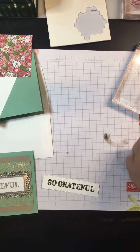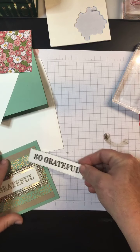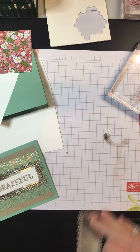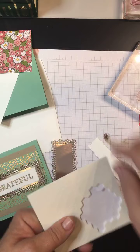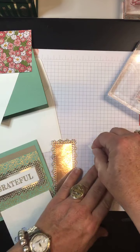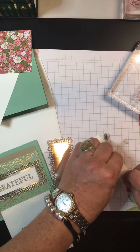Got my hand in the ink. I think it really works well with the gold foil. And this is actually champagne color foil. And so I'm going to pop that up with some dimensionals. Use 3 so that'll look good.